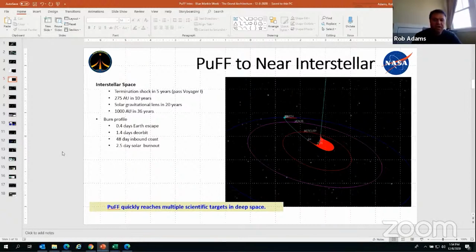And then we do a 2.5-day burn approaching the sun within about 3 solar radii. And doing the burn that close to the sun actually allows us to whip around and achieve some extremely high velocities, such that Voyager 1, that's taken 50 years to reach the solar system termination shock, we would reach that in 5 years.